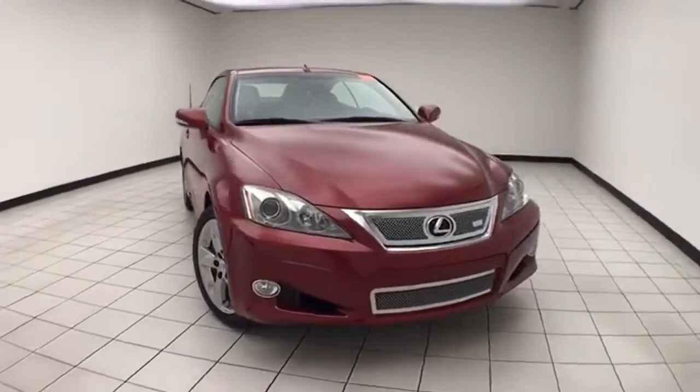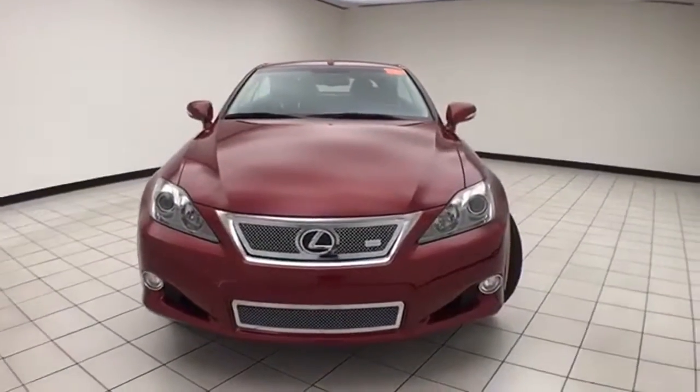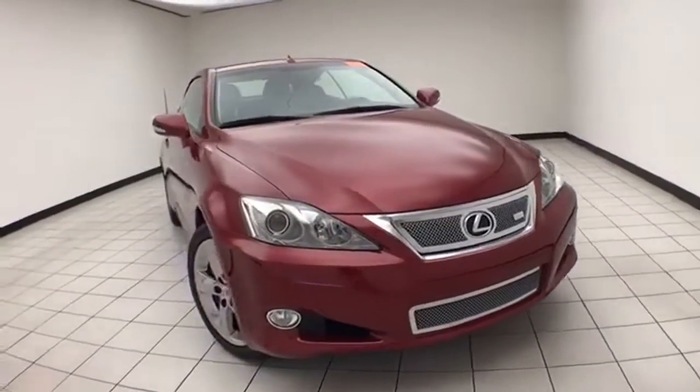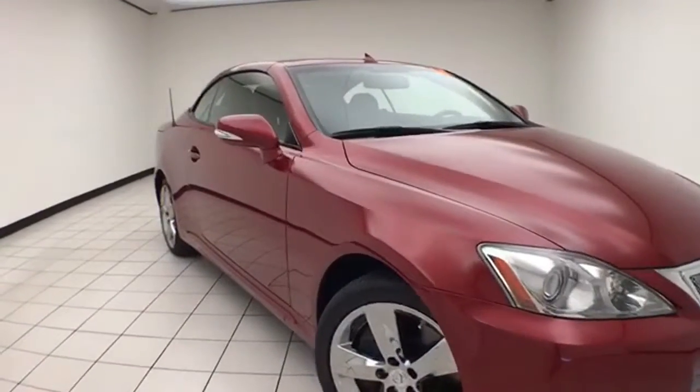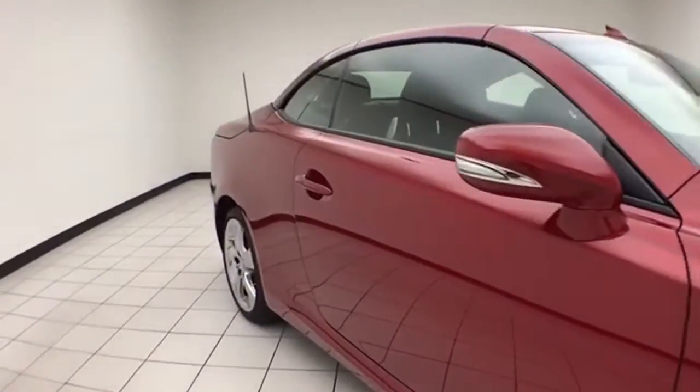Today's special is a like-new 2010 Lexus IS 350 hardtop convertible. Stock number X000X. Only 4,500 miles on this local trade. Comes to us with a clean AutoCheck history report. Matador Red in color.